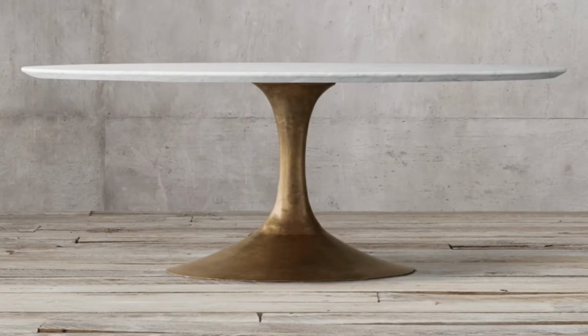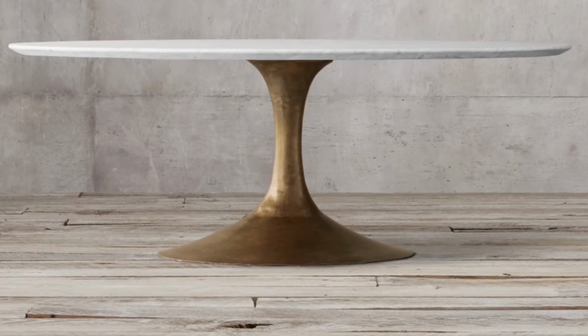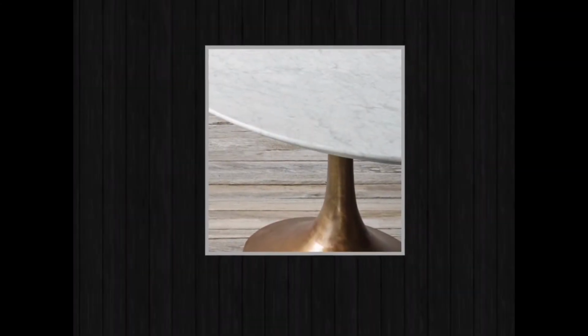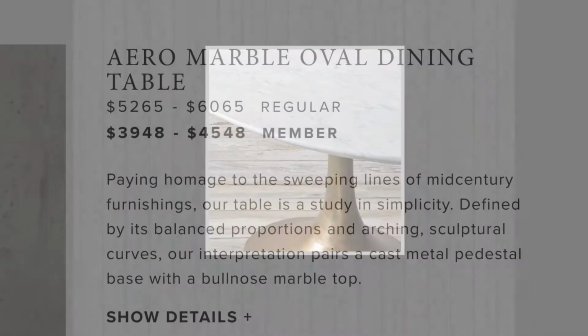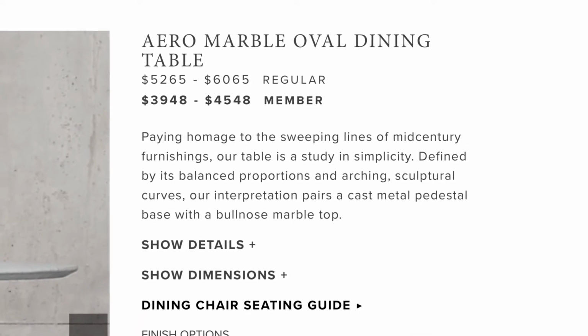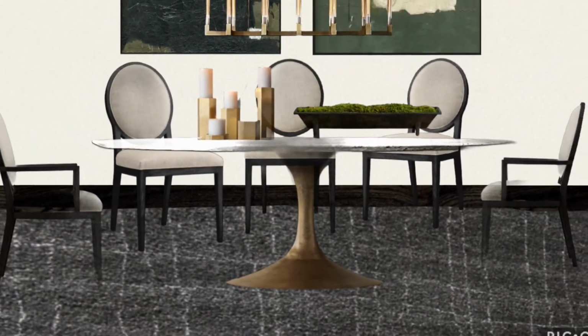First, I couldn't resist the Aero oval dining table. This is such a unique piece. It has a marble tabletop and then a brass pedestal, and those are such traditional elements for furniture. Yet it has this mid-century feel, and I think it's very beautiful. So I started the whole concept of the room with this table.